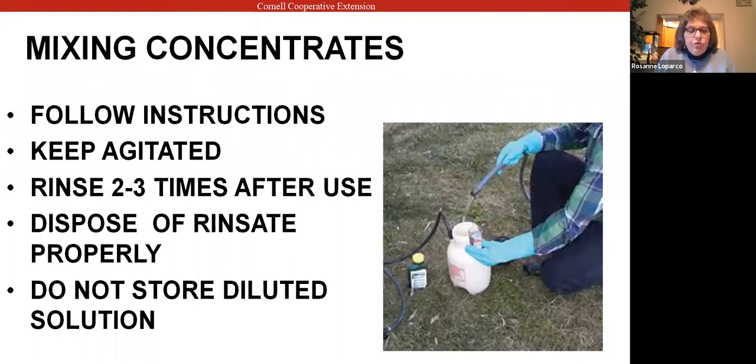You need to make sure you're disposing of it properly. And then don't store diluted solution. You want to only mix what you're going to use. Already diluted solution really only lasts about 48 hours. After that, bacteria can enter and it can actually start to break down and do more damage to your plants. So only mix what you're going to use and not store already diluted solution.